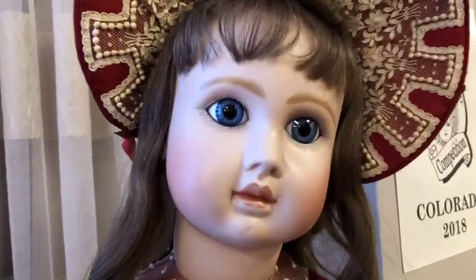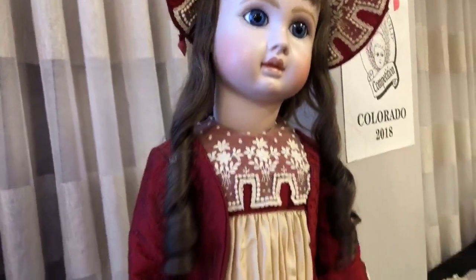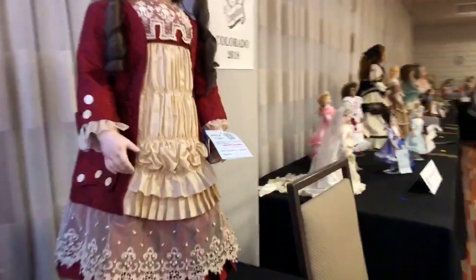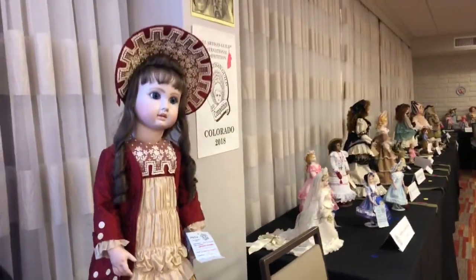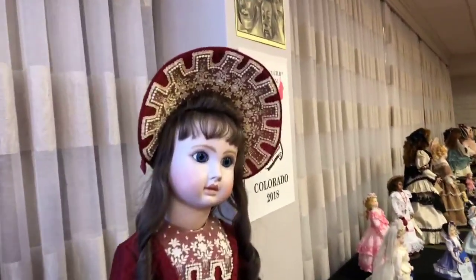I used antique lace on the hat, on the bodice at the top, and on the back side, and I used another piece of antique lace at the bottom. I love antique lace. Just everything about her is just wonderful. So she's in the French children category.